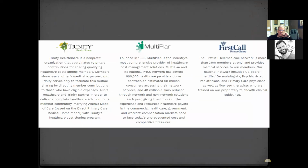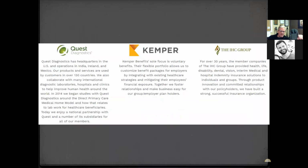You have Trinity Health Share, partners with MultiPlan and First Call Telemedicine, along with Quest Diagnostics. Everybody in the insurance industry has heard of Quest Diagnostics. Kemper Insurance, you've all heard of Kemper, everybody knows them. And IHC Group, who doesn't know the IHC Group? So great backing, great financial backing here. All these get together and put together these different plans for you.